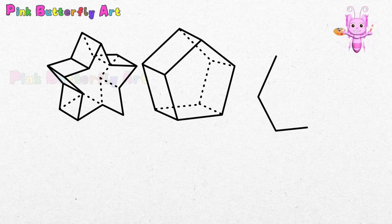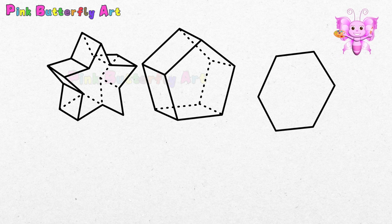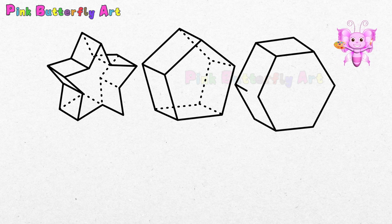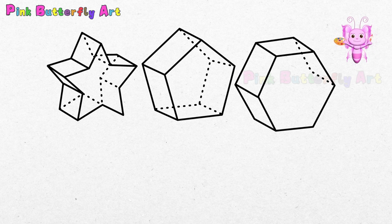Now I'm sketching a shape like a honeycomb. What do bees use to make this? A hexagonal prism. Great job!